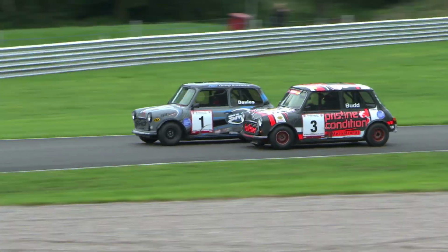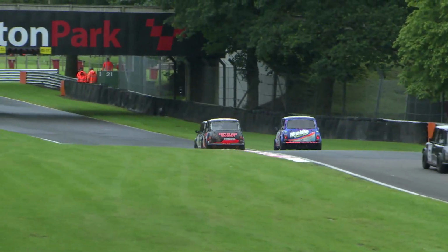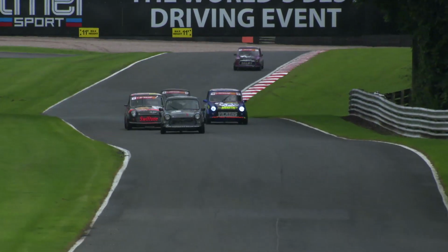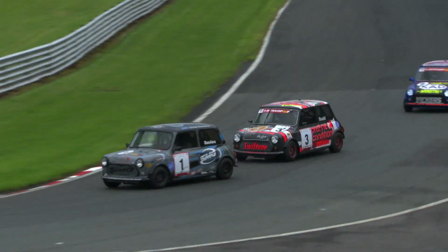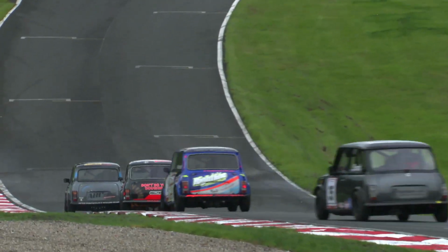All the way around the outside at Druids goes Charlie Budd. He is not going to give up the lead of the race easily, but gets a little bit sideways on the way out and eventually has no choice but to tuck himself back behind the champion from last year. He's now picking up the tow, weaving from side to side. Ashley Davis moves from one side of the circuit to the other to take as wide a line in towards the right-hander at Lodge Corner as he can.